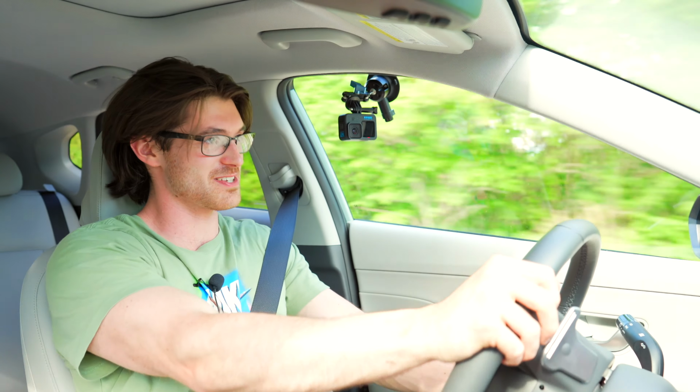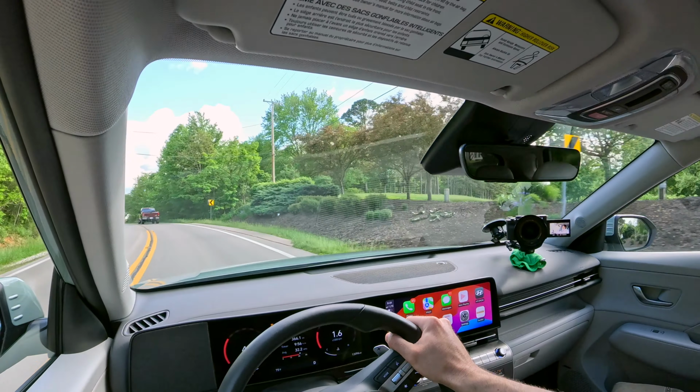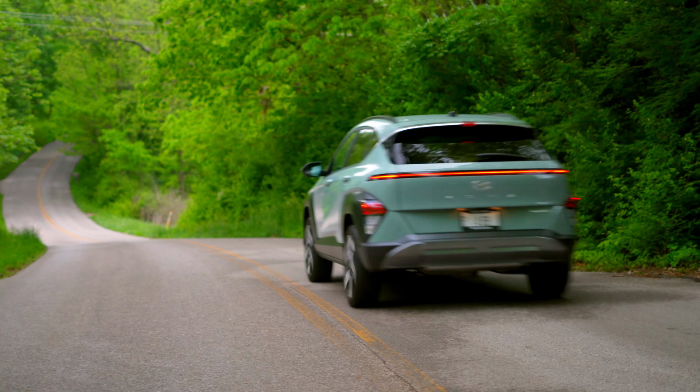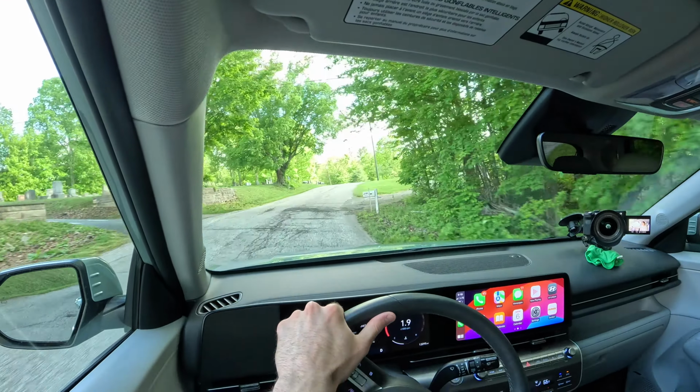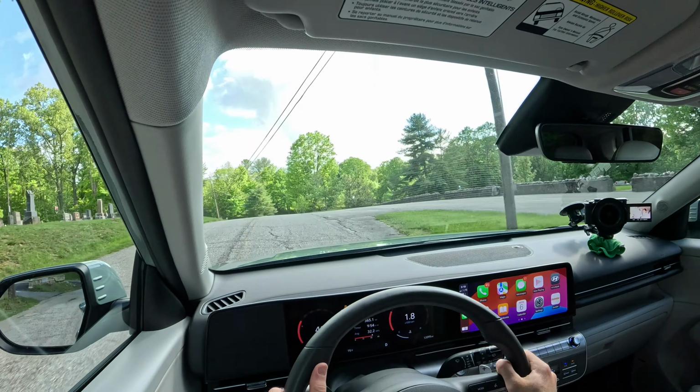But this is relatively soft and there is a noteworthy amount of body roll. It's not eager to change direction. Take corners on a bad road and the car feels secure, but it can get a little floaty. Some others in the class offer more poise.